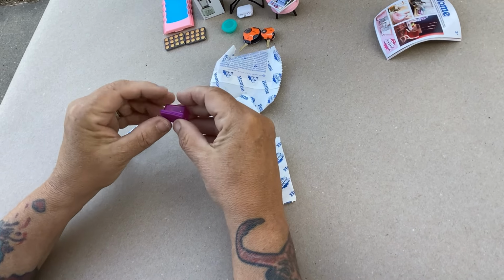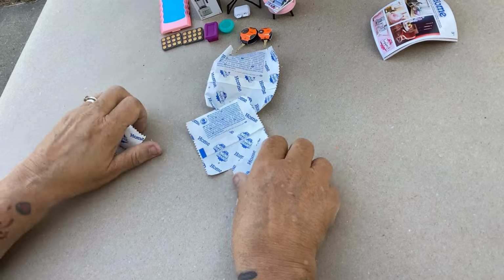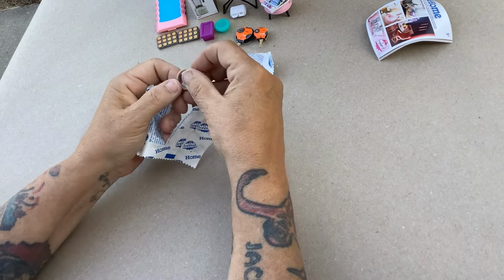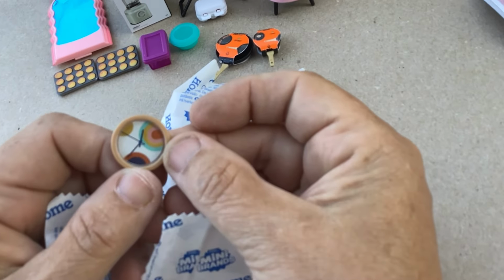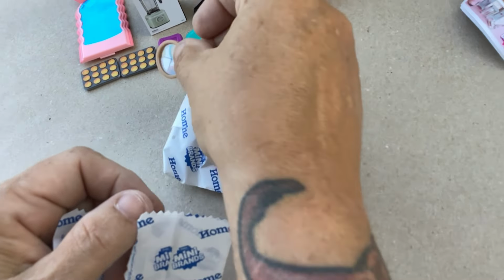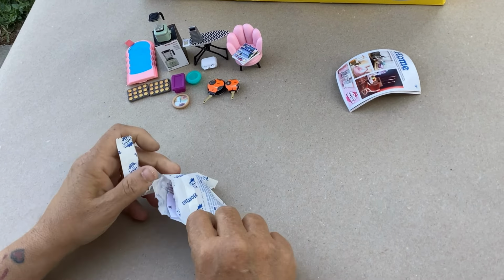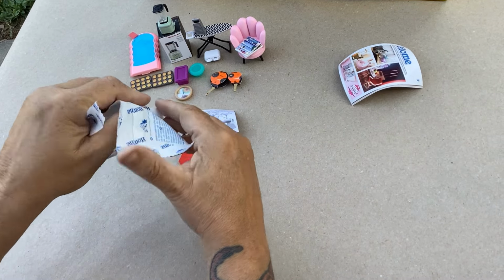This one's rectangular, and I think that is really super cute. And I like the fact that it's purple. That's neat. And what else do I have here? Oh, look, a little wall clock. Look how tiny that is. That particular piece would work in 1/24 scale or 1/16 scale. It definitely would be a little bit small for 1/12 scale. But clocks come in all different sizes.